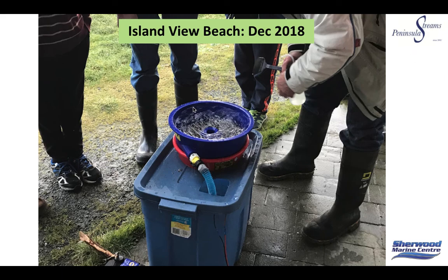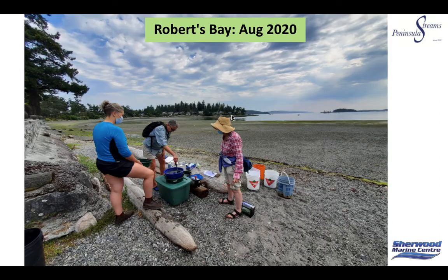This is called a blue bowl. It works as a vortex where it spins the water around and the lighter material floats up and goes down through the center where it's caught by this sieve. And the heavier material will stay at the bottom of the blue bowl.